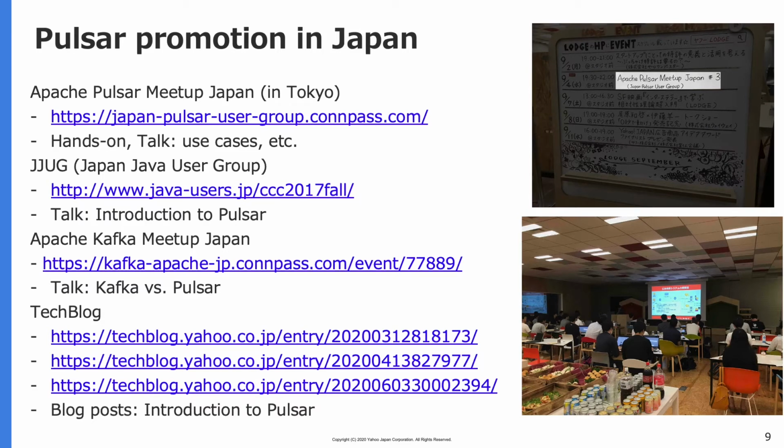Let me briefly introduce Pulsar promotion in Japan. We have held meetup events in Tokyo 4 times so far. These meetups include hands-on and use case talks. We have talked in other communities such as JJUG, Japan Java User Group, which is the largest Java community in Japan, and Kafka Meetup Japan, in which we talked about comparison of Kafka with Pulsar. And currently, we write some blog posts in Yahoo Japan's tech blogs, which introduce Pulsar's architecture and client libraries.